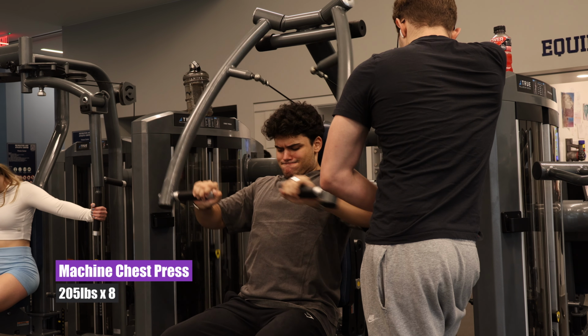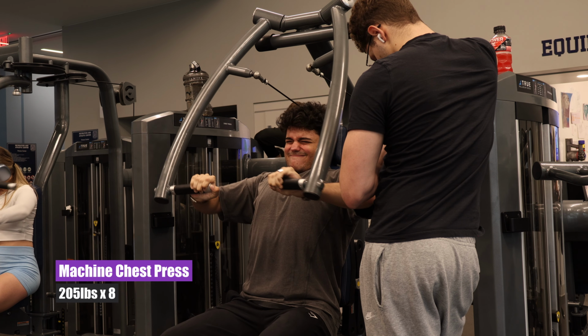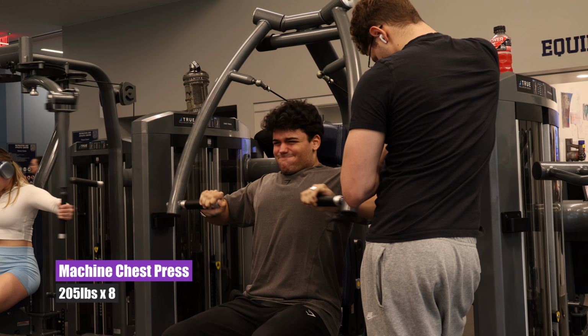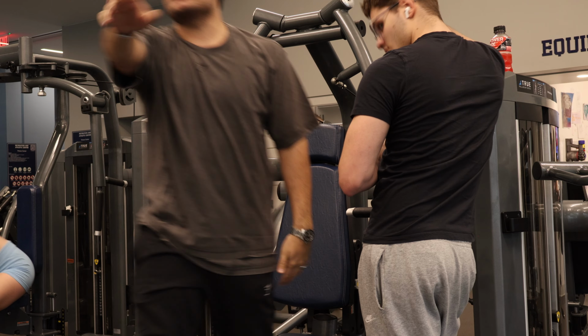Weight's moving pretty quick here. I put my hands a little closer to the middle, really bringing those hands together at the end of the press. This is a convergent chest press machine, which is the ones I highly recommend, going from a wide grip to a middle grip. Here someone was avoiding the camera.